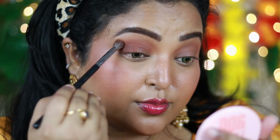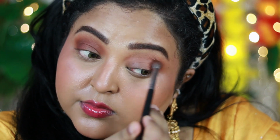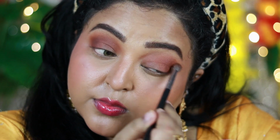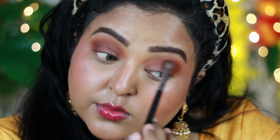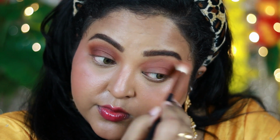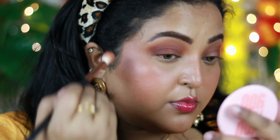In that way, I can create a gradient all over my eyelid. So you can use any dark tone of brown. If you don't have this particular palette, you can use a lighter shade of brown on your crease and a darker tone of brown on the outer corner of my eyes, and you can see this is how it looks.